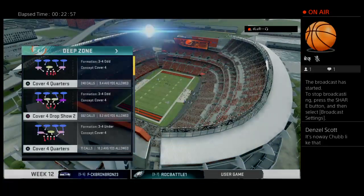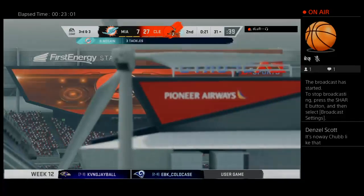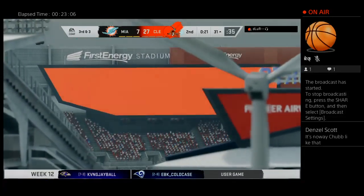The Browns will quickly use their 3rd and final timeout as the clock will stop with 21 seconds to go here in the first half. Brings up 3rd and 3.